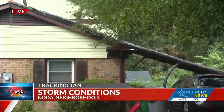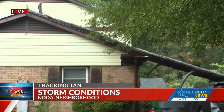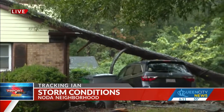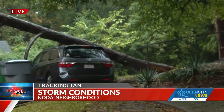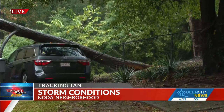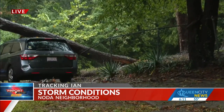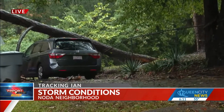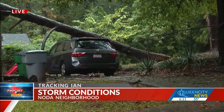Charlotte Fire says that they responded to 39 storm-related emergencies starting at just 3 o'clock this afternoon. I know this tree came down earlier than that. Two families so far have been displaced and are with the Red Cross for assistance. Storm-related damages, most of them are trees on homes and power lines being down. So far, thankfully, no injuries are being reported right now. But this is just one of a plethora of trees that have come down this afternoon.